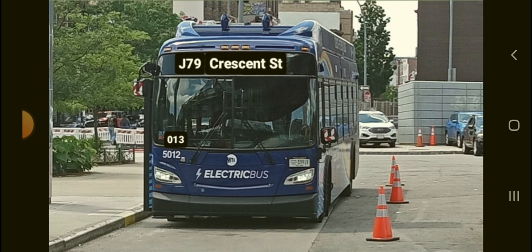Attention all passengers, this is a J train shuttle bus. This is a J79 J train shuttle bus to Crescent Street. You're making all stops to nearby train stations. The next stop will be Broadway and DeKalb Avenue. All the signage will show you the stops. Thank you.